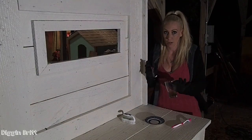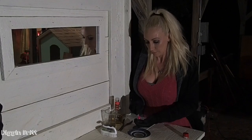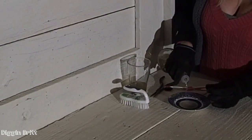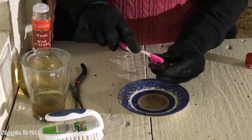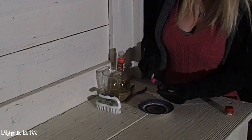It's been over 10 minutes, so we are going to take out our coin carefully. Okay, so when we first put this mystery item in vinegar, we left it in for about 10 minutes, finished scrubbing it, and it was kind of a metal color, shiny-ish, sort of silver color.